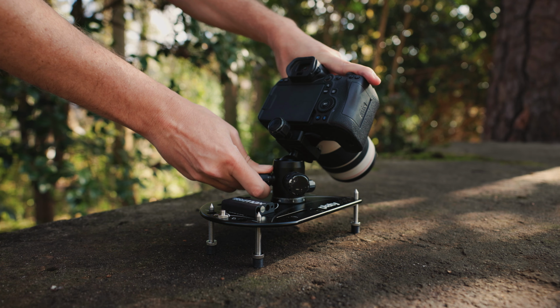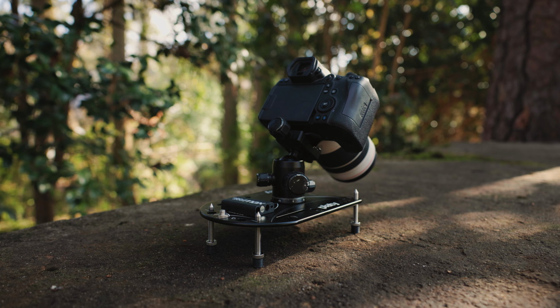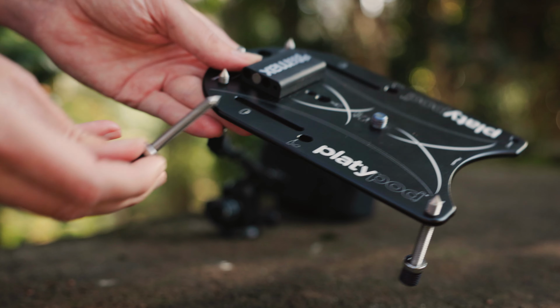So yeah, really cool little accessory. And I've actually read some reviews about this online where people have used this as a workaround to places that don't allow tripods. They throw this in their camera bag and they use this as a tripod. I haven't actually tested that, but it's a pretty interesting use case for this, I think. So anyway, super cool accessory. Doesn't cost a whole lot. I really enjoy using mine. The Platypod.